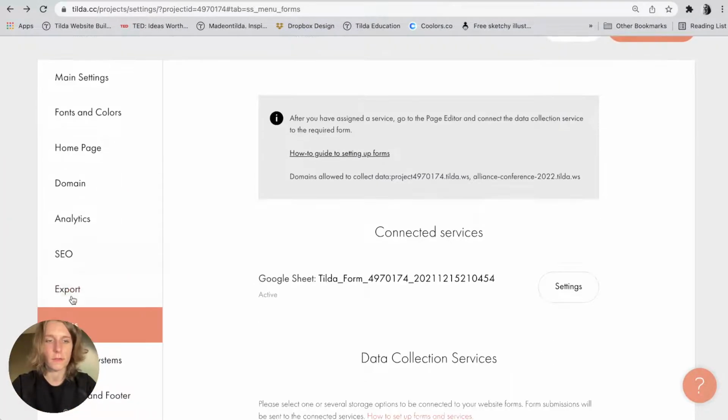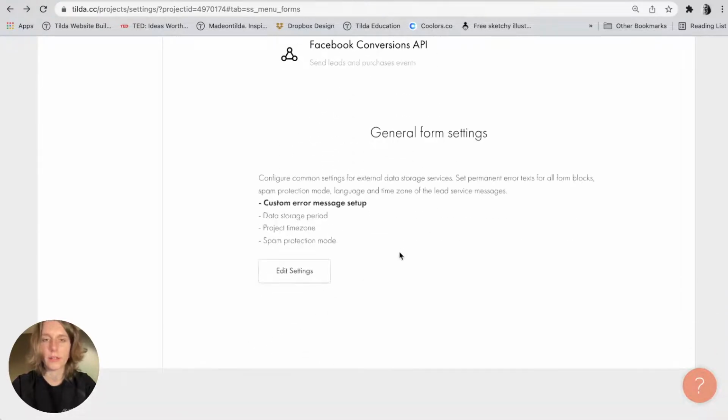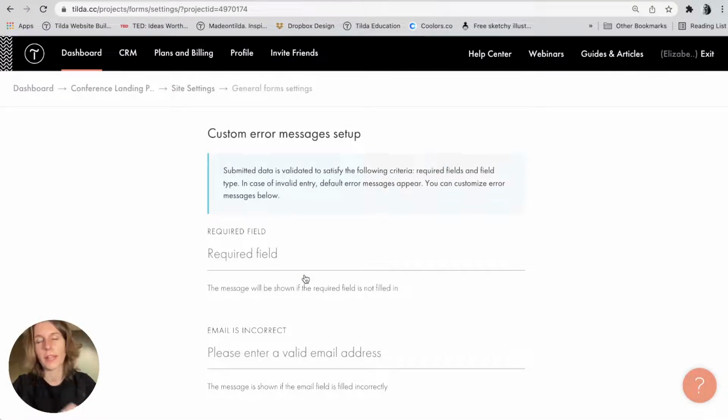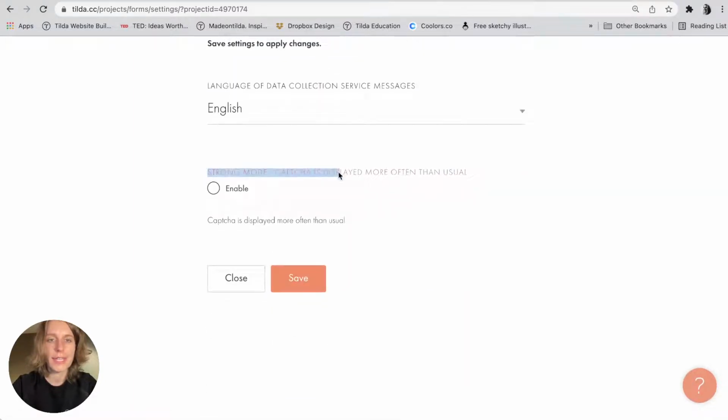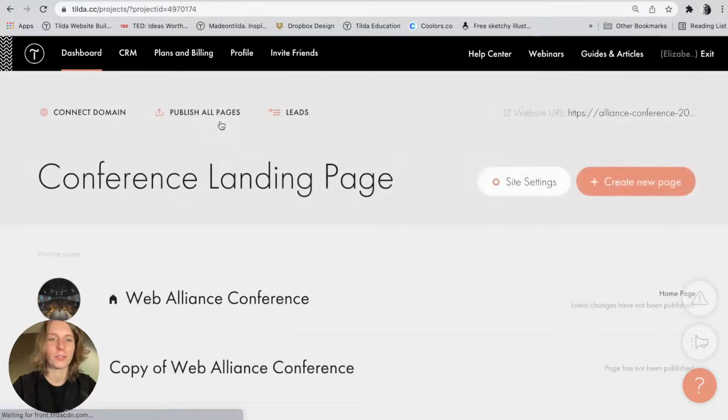So you go to the site settings, forms tab, you scroll all the way down to the general form settings. Here you click edit settings, and these are the settings for all the forms, for everything that has to do with the online forms. And down here you can enable the strong mode. The strong mode for spam means that people filling in your form will see CAPTCHA, these little annoying widgets that ask you to choose the bicycles or the trucks out of several images. So the CAPTCHA will be shown more often. This is the way you can deal with spam. All right, so this is a good way.